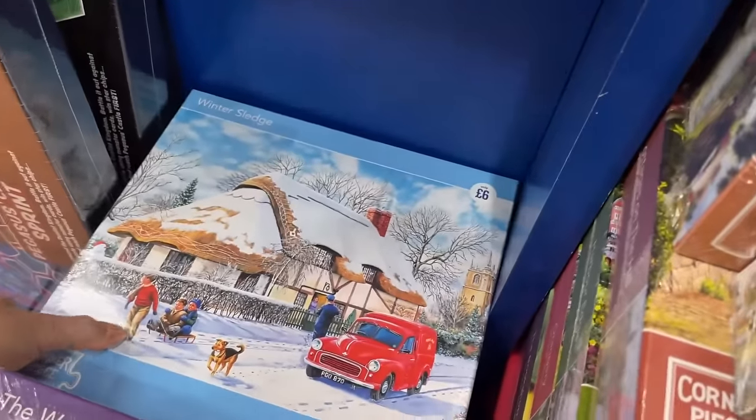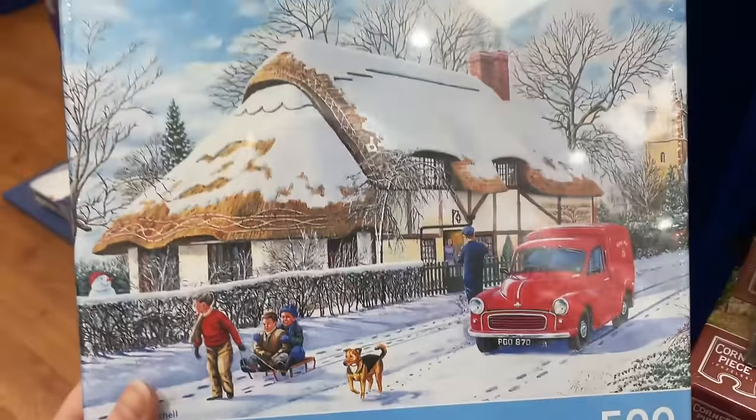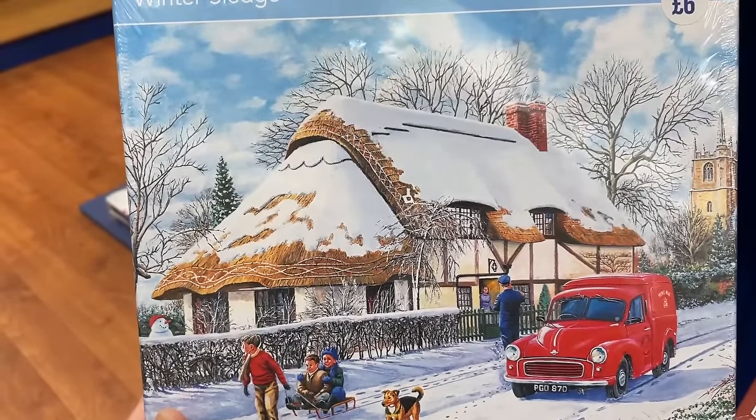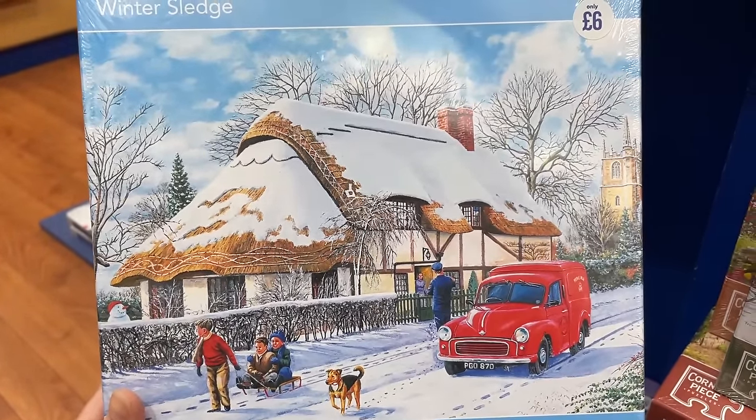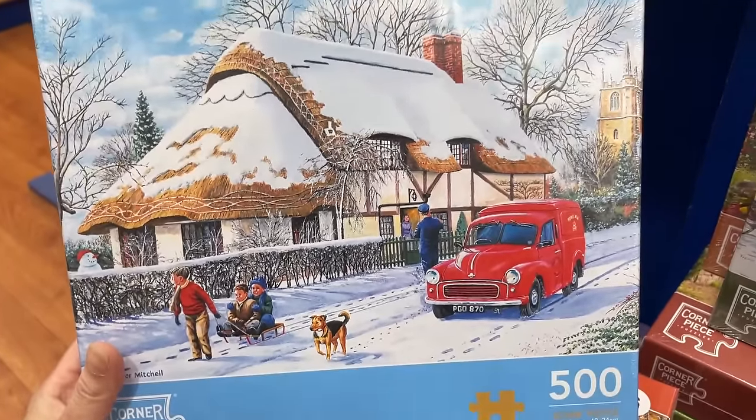I'm too dumb. Winter sledge. See, I know what this is. This is winter time, isn't it? Yeah, you see? I knew that one. I got that one right. 6 pounds, 500 pieces.